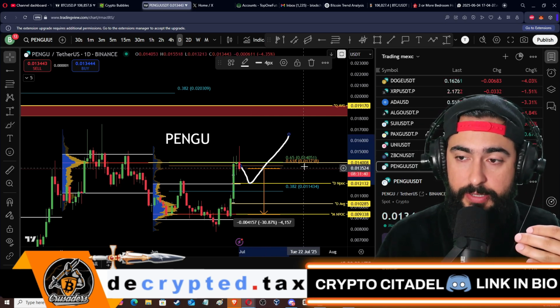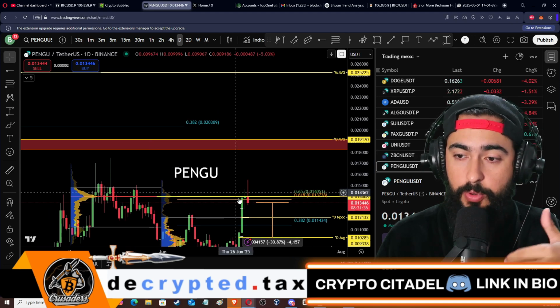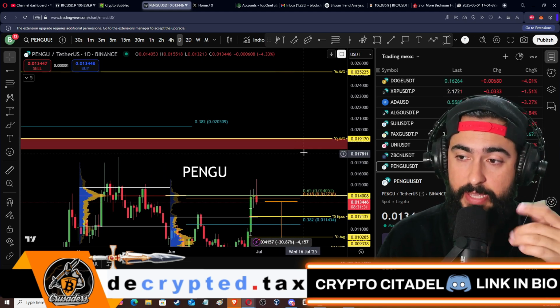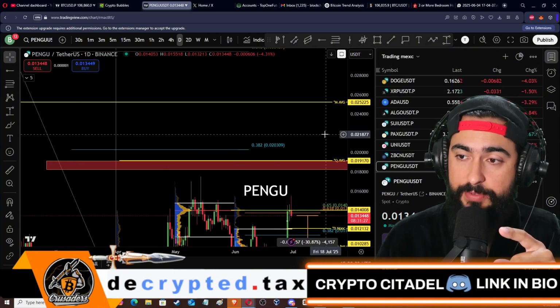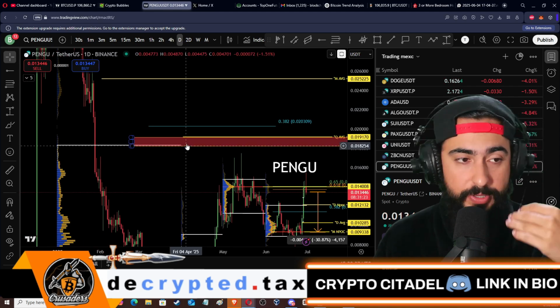Big target to the upside here for PENGU if we can break out of the May range once we bounce off the value area high, right? And that's a big if. We have a quarterly untapped average up at 0.019 and we have a daily untapped average at 2.5 cents. This is after we break out of this resistance zone.